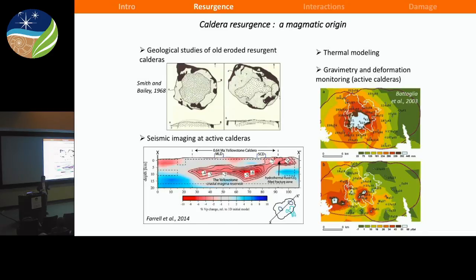And geophysics can also help us. We have seismic imaging at active calderas. This is an example at Yellowstone that shows the reservoir has kind of two bumps beneath, for example beneath Mallard Lake Dome, though it's hard to see with the resolution.